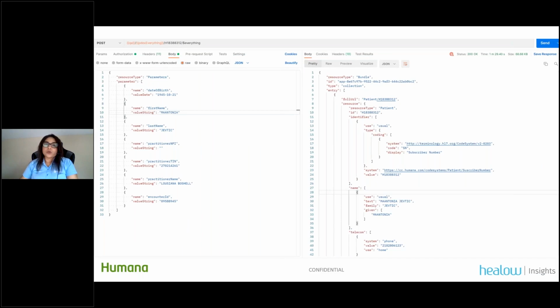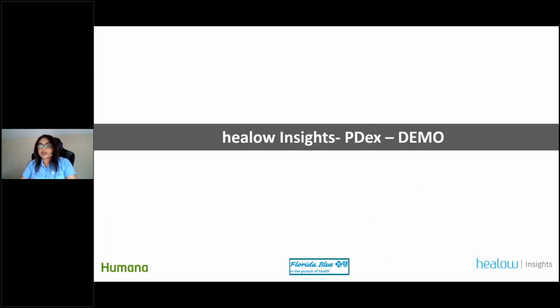Yes. So when the $everything operation is initiated, we can see the PDex FHIR bundle on the right-hand side, which has the clinical summary for the members. Can we move on to the next slide? Okay, here I'm going to show you the demonstration for PDex. Let me share my screen.